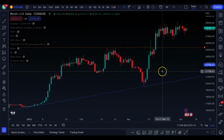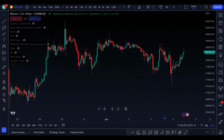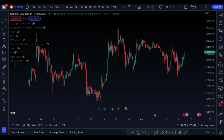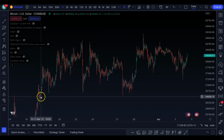Looking at the Bitcoin chart, we've pretty much been in this sideways range for almost 2 weeks now. And very often what happens is, if you find yourself trading the middle of these ranges, you can get absolutely chopped up. And so looking at this specifically, we started this range around the 17th of March.